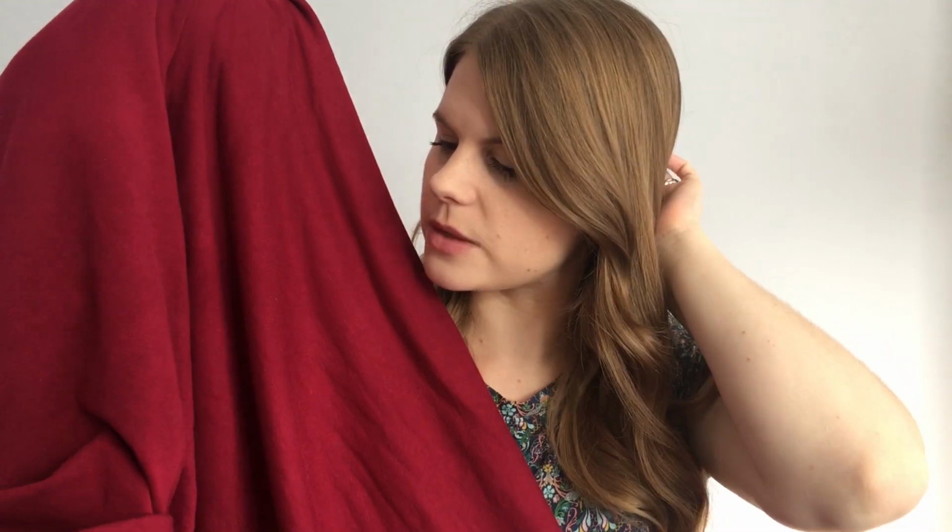This is sweatshirting. So this is from my local fabric shop, the Nylon Shop. It's a bit of a treasure trove. You do have to dig around a bit, but there's so much beautiful fabric. Some of it is seconds, but actually I've come out quite well, and it's quite reasonable.